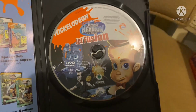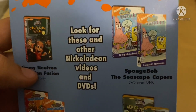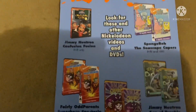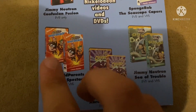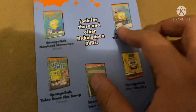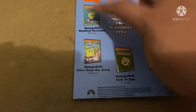Okay. And here's the disc. And it comes with this on the inside, a DVD guide. It says, look for these and other Nickelodeon videos and DVDs. I got SpongeBob SquarePants, The Seascape Keepers, and Confusion Fusion. I'm wanting to get Sea of Trouble on DVD soon, along with the two Fairly OddParents DVDs. And here's the back. I've got these three SpongeBob SquarePants DVDs, and I'm going to get those SpongeBob DVDs real soon.